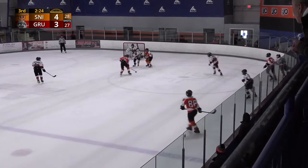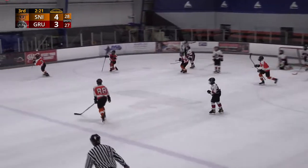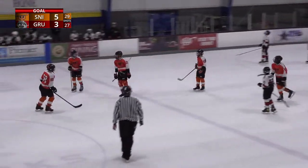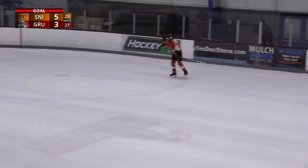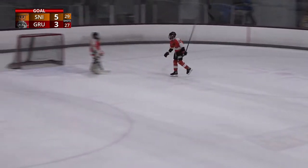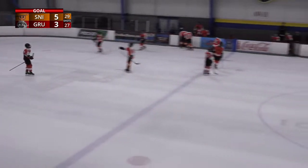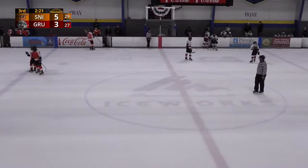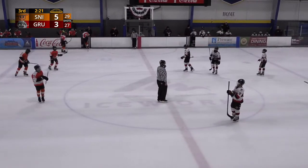Well off its target, ends up in the near corner. Back to Hillenbrand, backhand, there's the hat trick! Ethan Hillenbrand gets his third with 2:18 to go, putting Snider up 5-3. What a performance from Ethan Hillenbrand. 3 goals.